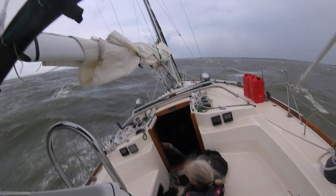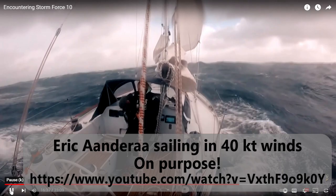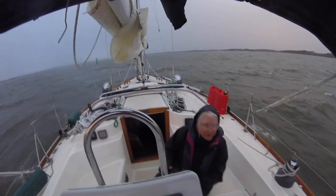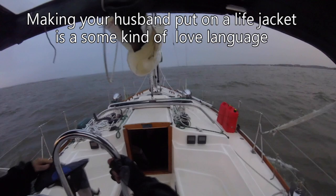Expert commentators pointed out that putting a bit of foresail out would keep the boat moving forward, reducing the risk of broaching. Heading for that red buoy.